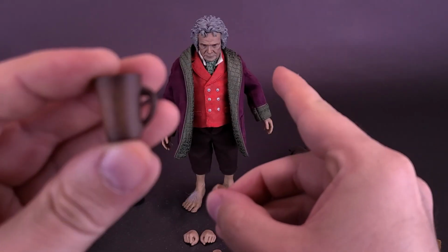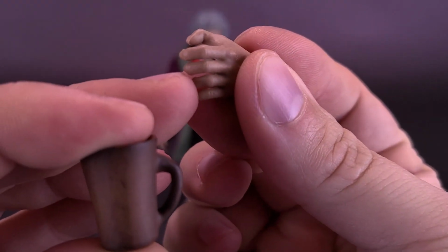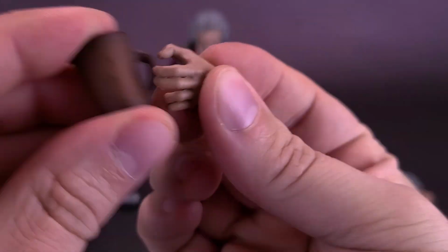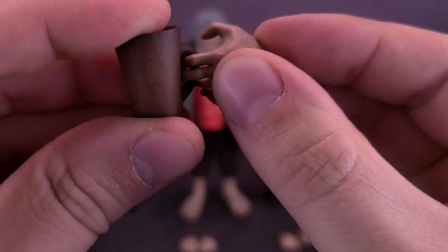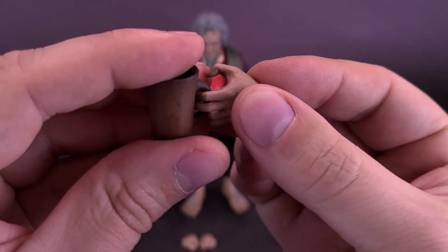Now, this hand is only for this side of his body, and when you are attaching it, you really don't even need to rely on all the 4 fingers. It's only really the top 2 that do the job of holding the mug. Simply take the 2 fingers and wedge them inside the handle. And as you can see, Bilbo can carry around his mug with him.